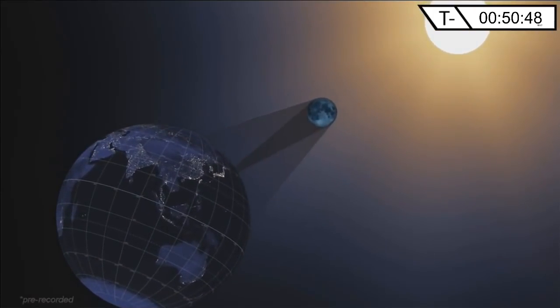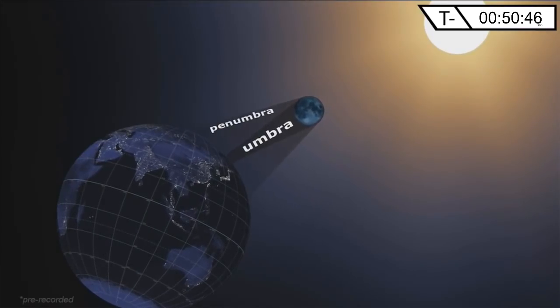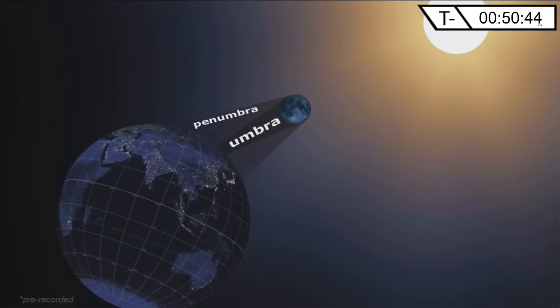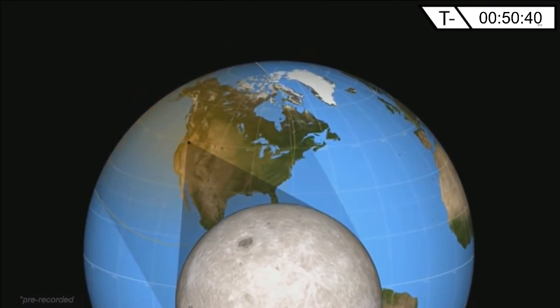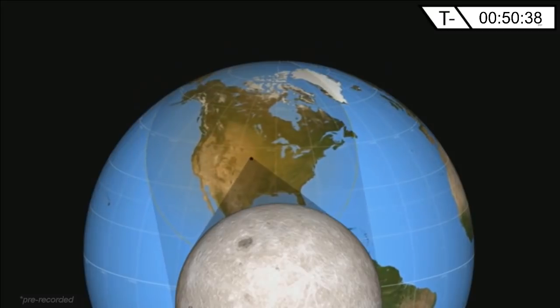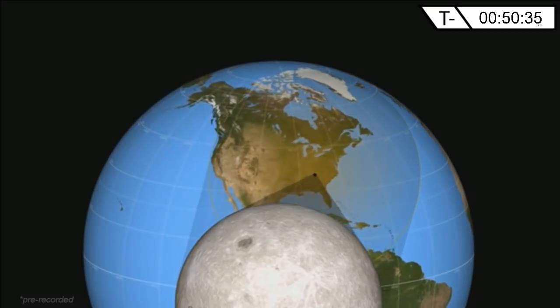A solar eclipse is an incredible natural phenomenon that occurs when the moon passes between the Earth and the sun, blocking some or all of the sun's light briefly during the day. This eclipse in particular is quite spectacular because it's the first time since 1918 in which a total solar eclipse has crossed the entire contiguous United States.